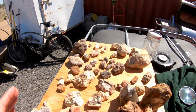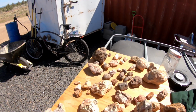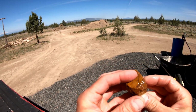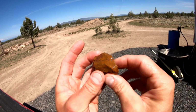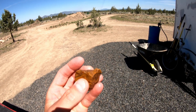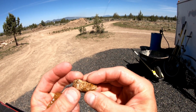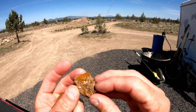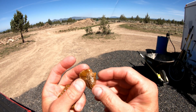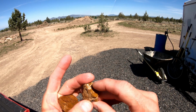Okay, so here is a chunk of something. Stay with me here. This gets interesting, I promise. Look at this, okay? See that? All right, now look at this. This is like got a crystal right there and a crystal right there. And then it kind of just looks like it's all crystal. So it's like this stuff is here and here.